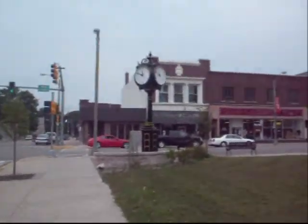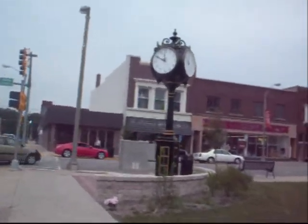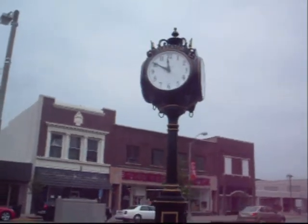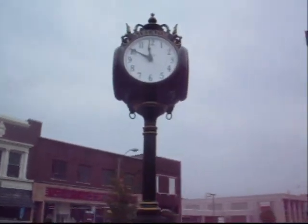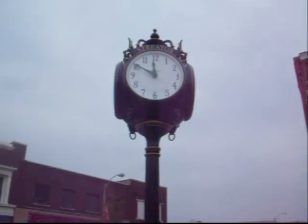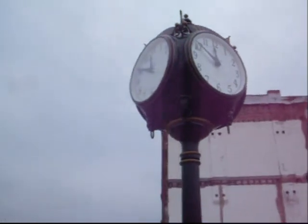The one thing I forgot to tape on the last trip to Streator, this new clock that the town has. You can see it's about 10 minutes to noon. It says Streator on the top, right there. Goes around all four ways. Almost lunchtime.